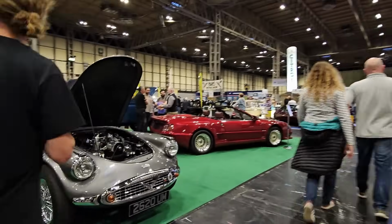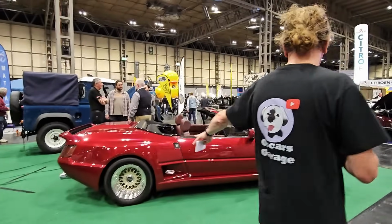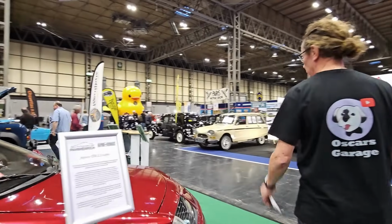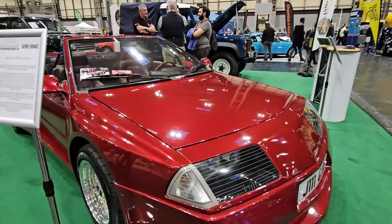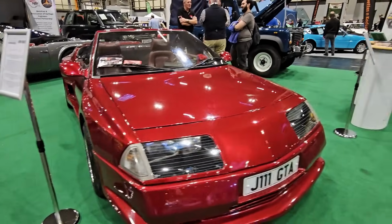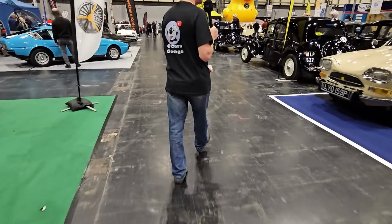So we've got MotoFest Coventry here. Now this car here, this Alpine GTA, when did you last see one of these as a convertible? Because I never have before. I think it's absolutely glorious. I do like it. Who else we got? More Americana over there.